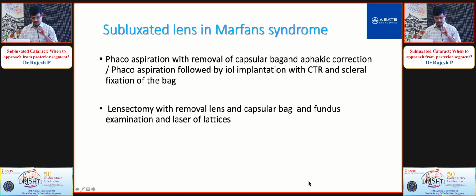Then Marfan syndrome and homocystinuria, these are conditions where you see subluxated lens, and they can be managed by an anterior segment surgeon. Sometimes they even put a capsular tension ring. After removal of the cataract, they put an IOL also. There are surgeons who do not do that. They just leave the patient aphakic.